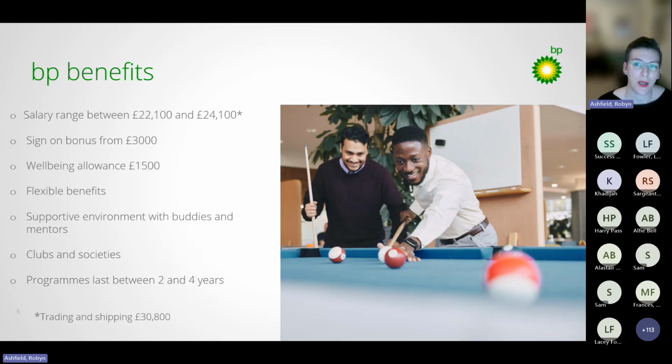So the benefits of being an apprentice with BP: the starting salary range is from £22,000 to £24,000, a sign-on bonus of £3,000 as a one-off, a wellbeing allowance of £1,500 that resets each year, and a range of flexible benefits. Currently, there is a flexible benefits allowance of 20% of your base salary that you can use to buy benefits that support you, or if none of those benefits appeal, you can just take that as extra cash.